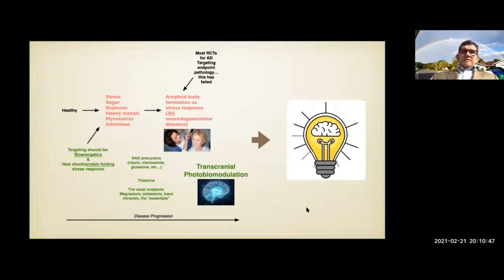A lot of the problem is that most of the randomized controlled trials have focused on this endpoint pathology, these amyloid bodies. Amyloid means these proteins do a phase transition to something that's actually solid. And so we can see this, and we're misled by the illusion that this is what we have to stop. But really, this is more of just an endpoint of a problem that starts over here. Also, focusing on just antibodies and things over here has been a tragic failure, and it continues to be.